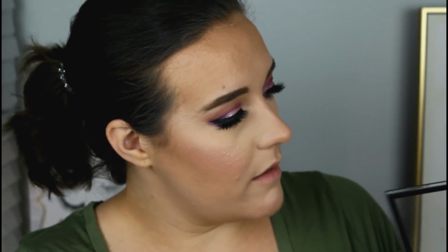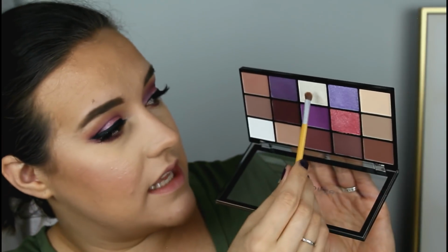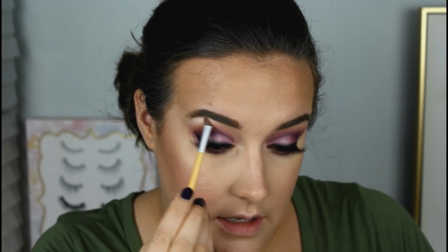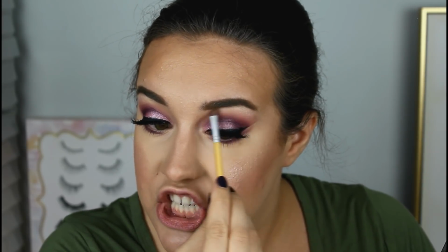So then I think I'm going to take, I don't know what I want to do. Maybe just this shade right here and buff that out a little. For the highlight shade, I'm going to take this super sparkly, really shimmery white shade in the palette, and I'm going to place that on the brow bone. It's got a little yellow shift to it. Do you guys see that? I don't know if it's picking it up on camera, but it's definitely got a little yellowy gold shift in there.